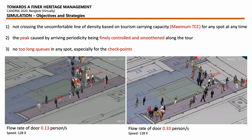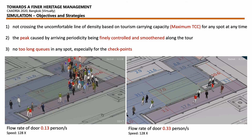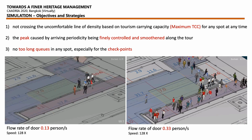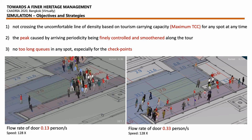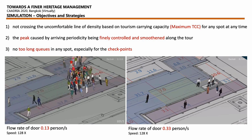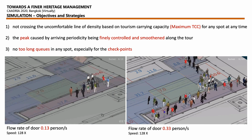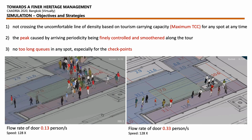Thirdly, it is to help find out whether there may be extremely long queues at any spot. In this research, we utilize the simulation tool as a feedback mechanism. If any of the requirements at any spot is probably not going to be satisfied, the touring program would be adjusted accordingly and tested iteratively.